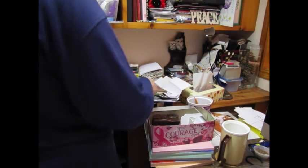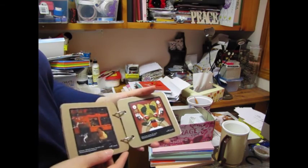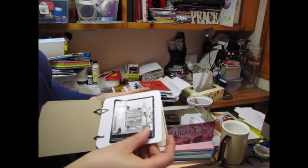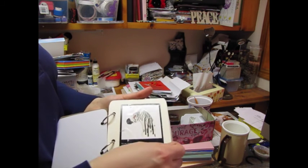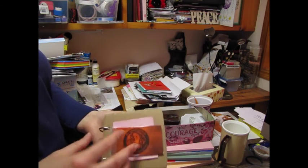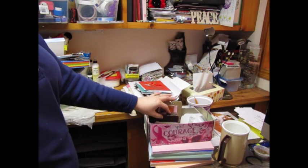Now this. Okay, this is also a little junk journal in progress. He's not bringing these home anymore, but Franklin was bringing these stickers home, and I really love them. I think they're beautiful and neat and interesting artwork and stuff. So I made this little thing to keep them in, but then he stopped bringing them home, so I don't know what I'm going to do with it now. I think it can go in this category.